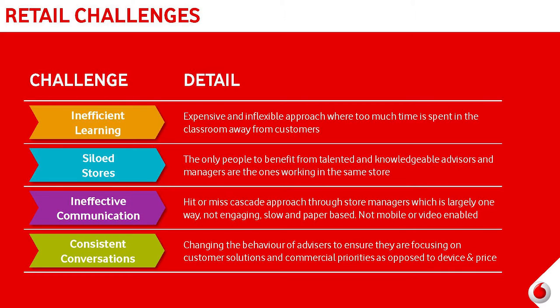The next one was that, by virtue of retail estates, they're silo in their nature. What that actually means is we've got lots of talented individuals across retail, lots of experience, but unfortunately, the only people to benefit from those guys are the ones sat in the same store with them. So we needed to find a way of extracting that knowledge out of that talent and experience, and spreading it across the wider estate.